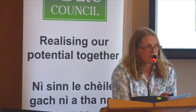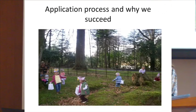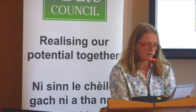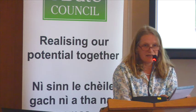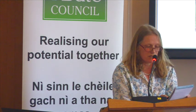I was asked to talk about the application process and why we've succeeded. This is a picture of a treasure hunt, so I thought that was appropriate for hunting for treasure. We focus very much on what we need. We're a small project, and it's not difficult for people to get their heads around why we need the money. So that's a winning situation.